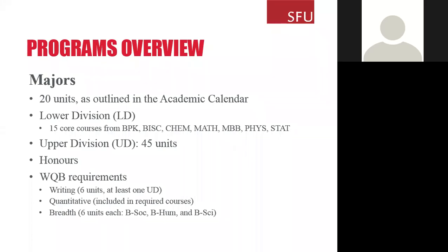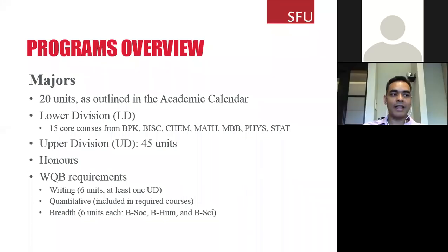The Q stands for quantitative. Your quantitative courses are covered as a BPK student through your required courses, so no need to worry about any additional courses there. The last set of courses are called breadth courses. Breadth courses allow students to take courses in other faculties and other areas of study at SFU. For kinesiology and biomedical physiology students, you will do 2 social science or historical courses, and 2 humanities courses.